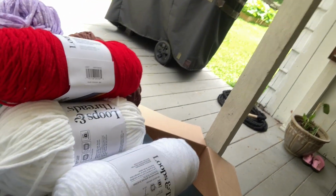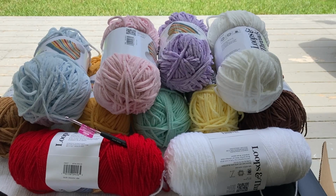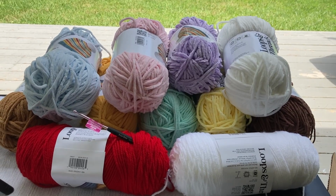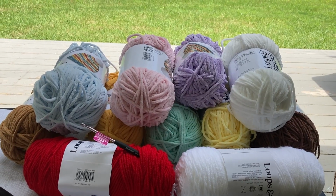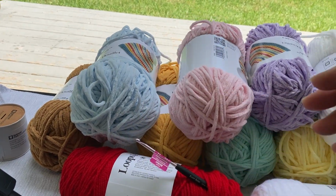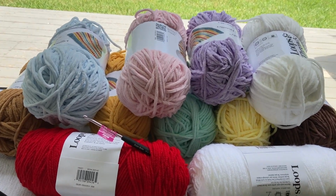Here, let me just let you see everything all together. So there it is, 9 skeins of the new Big Twist Posh Petite Pearl, and one is Petite Pearl, and the other ones are Cozy Cub, and I'm going to forget the name again, but anyways, it's their Posh Pearl. And then these are 2 of the worsted ones, and my crochet hook.